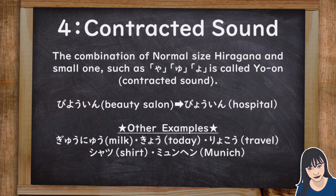Number 4, contracted sound. The combination of normal size hiragana and small ones, such as small ya, yu, yo, is called yoon. And importantly, the meaning changes according to the size of ya, yu, yo. For example, 美容院 means beauty salon, but when you make the yo smaller, it's pronounced 病院, and then the meaning becomes hospital, not beauty salon anymore. Other examples are 牛乳 means milk, 今日 means today, 旅行 means travel, シャツ means shirt, and ミュンヘン means Munich.